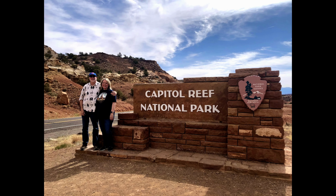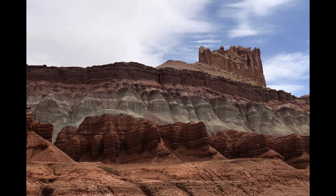This last segment of the trip is in Capitol Reef National Park, perhaps one of the lesser known parks, but it has a lot going for it. Some unique, beautiful, nifty rocks, a beautiful cottonwood lined river valley you drive through, and some very accessible petroglyphs.